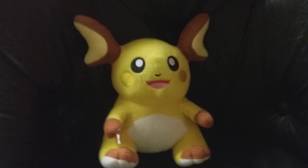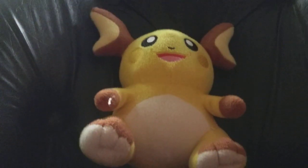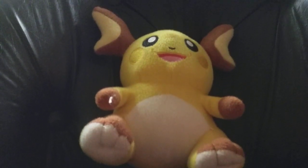Now my last plush that I have is some crappy knockoff Raichu. I don't think I really want to talk about this man because he's crap. So let's just move on to Charmander, Bulbasaur, Squirtle, and their evolutions.